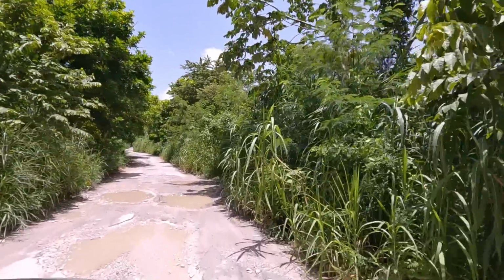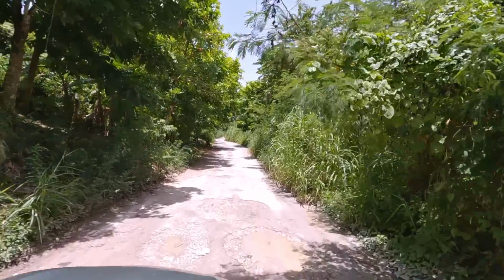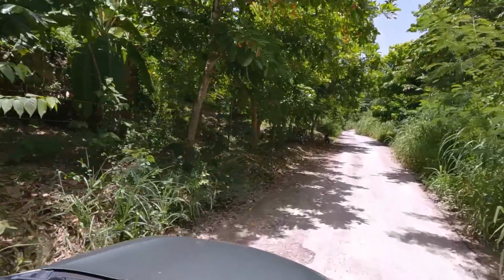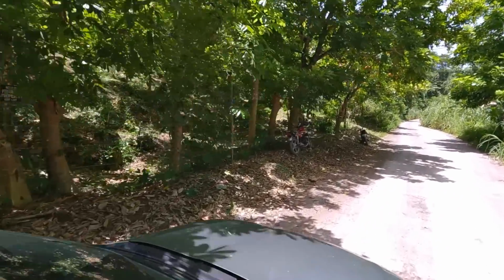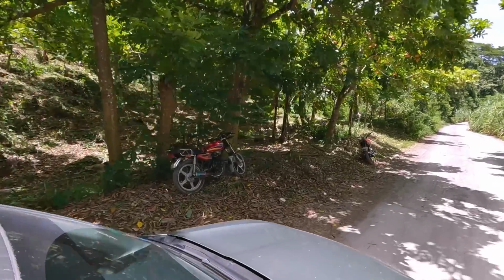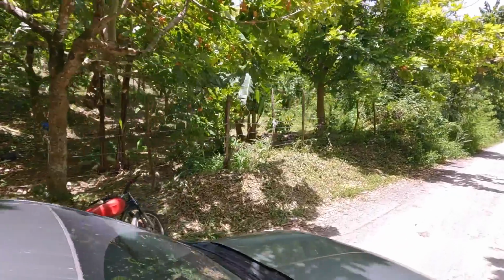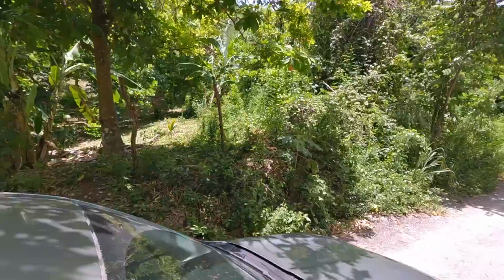Wow. They just let the trees grow. Oh, here's a couple of people doing some farming. They're fenced in. Notice the private property sign. Yeah, they're doing some farming up in there. See? Also, some people. Yeah, they wave their hand.